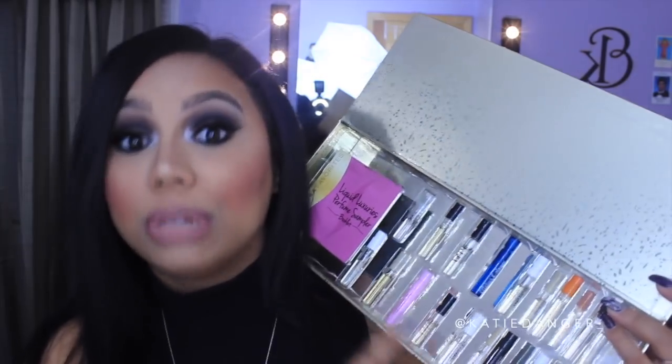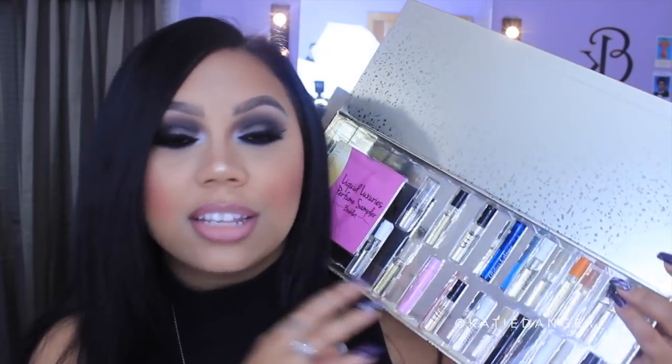I'm a perfume junkie. I love perfume. I'm all about it. So this to me is such a good idea, and especially if you're gonna give this to somebody, that's a really, really good idea. So I would definitely suggest, if you have a perfume junkie in your life and you're like, yeah, she's gonna like that, then I would suggest you pick this up.